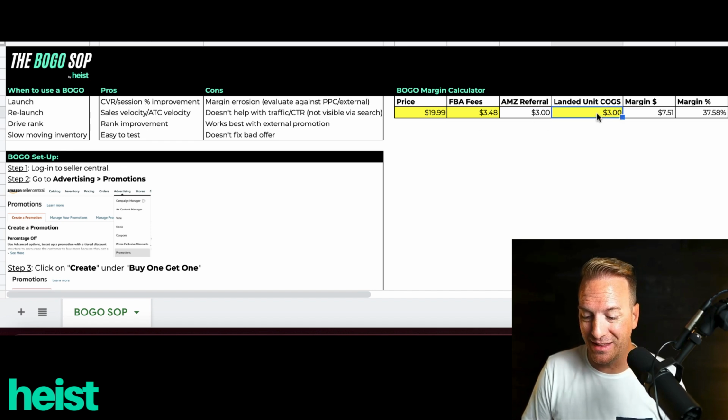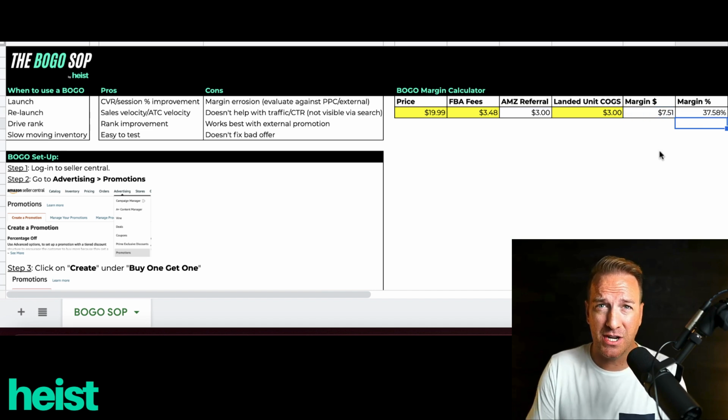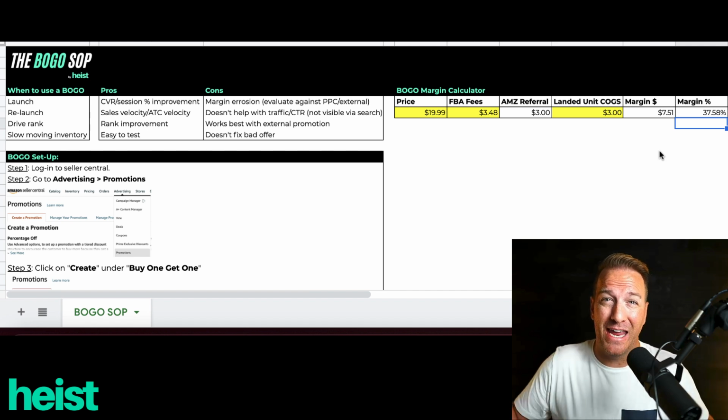And then you just throw in the landed COGS for your product. And it's going to multiply that COGS in the BOGO offer to figure out what your net margin dollars are, as well as your net margin percentage. So if you want to just run your product in this little table here, you can see what your net margin is with a BOGO offer.